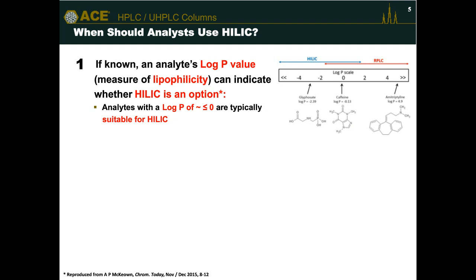And you'll see on the scale that we have a range of log Ps that are covered by reverse phase, typically somewhere between about -1.5 and +5. And then we have a range of log P that is covered by HILIC, and that's from about +1.5 down to -5. So any compounds that have a log P, certainly that are less than 0, are deemed suitable for HILIC. And we typically can use caffeine with a log P almost of 0 as effectively a reference marker.